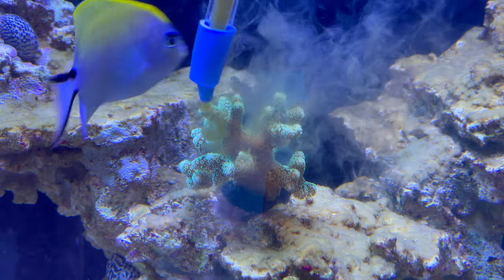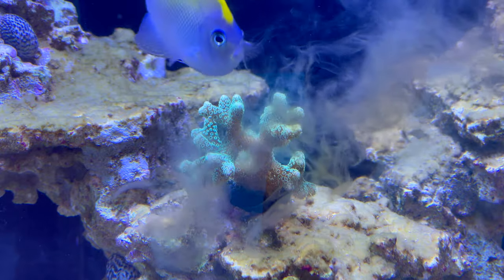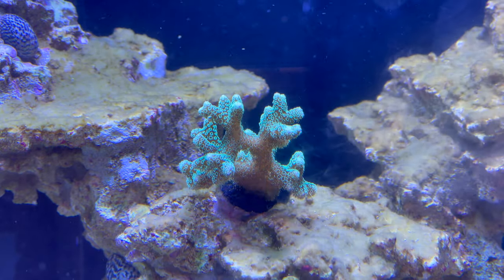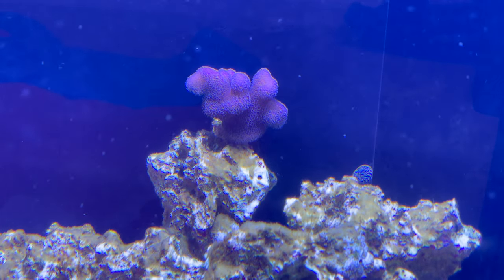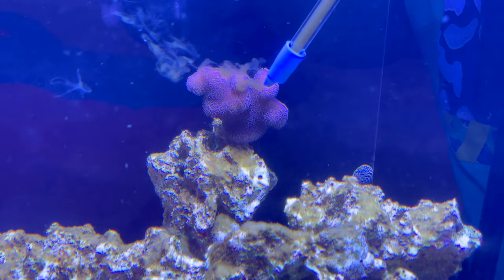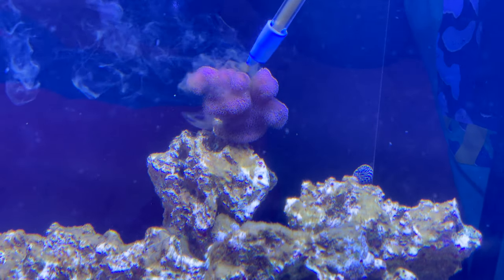Some phytofeast and reef roids is what I'm hoping, and spray down those SPS corals real good. So here I am feeding my ORA green bird's nest. Next up, here I am feeding my pink stylophora. So this pink stylophora and my bird's nest frags, I mean, they're my two first SPS corals in this young tank, and they're doing really well.